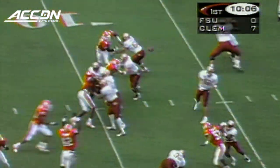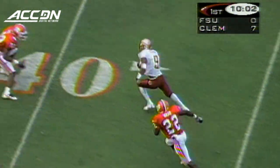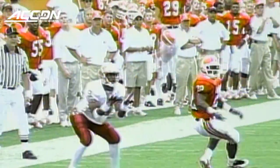Busby to throw. Pump fake. Wants to go deep on the sideline. Great adjustment made. The catch at the 35. It's Warrick, and he's still on his feet. Gets pounded at the 43-yard line, but he got 31 yards on the pass play.